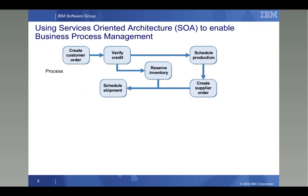At the top of this slide, you see a simple ordering process. In the past, business processes such as this would be automated through one or more large applications. At one time, these large customized applications were the source of both competitive advantage and business stability. As business conditions changed, however, business process logic became deeply embedded and locked away in millions of lines of often undocumented application code that was becoming risky, expensive, and very slow to change.